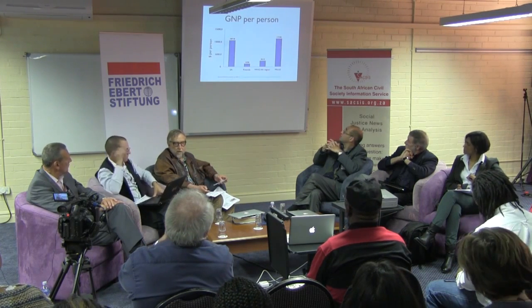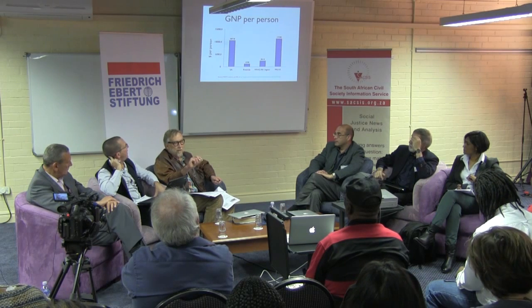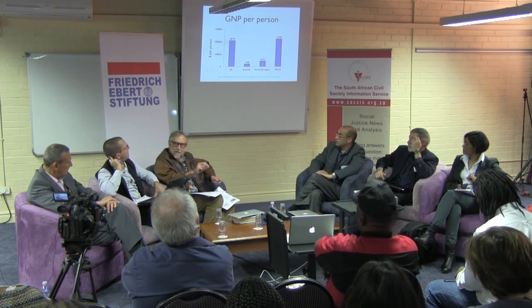Now, just to remind you of how rich we are and how rich Rwanda is, this shows you GNP per person for South Africa on the left. Next comes Rwanda. Next is the average for the WHO, the World Health Organization's Africa region. And then next is the world. So South Africa, our gross national product is slightly less than the global average. But Rwanda is about a tenth of ours.